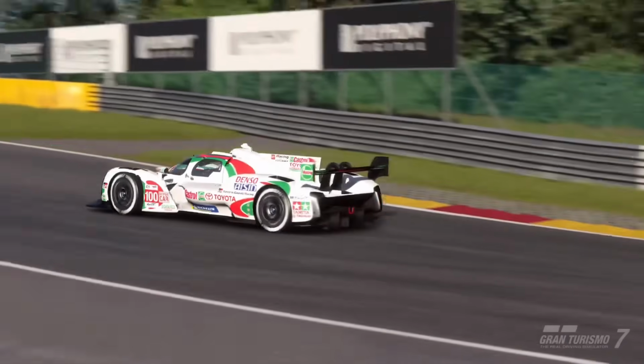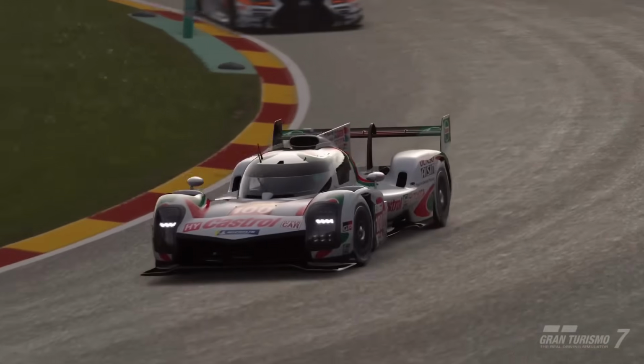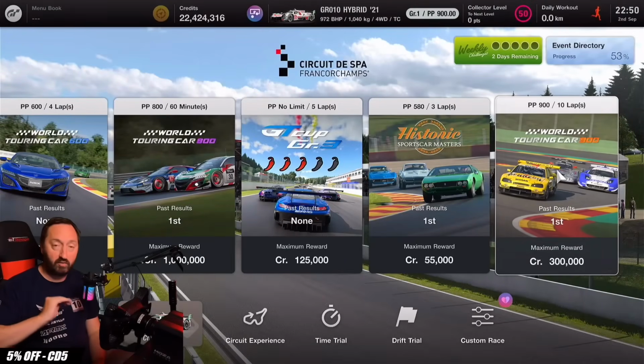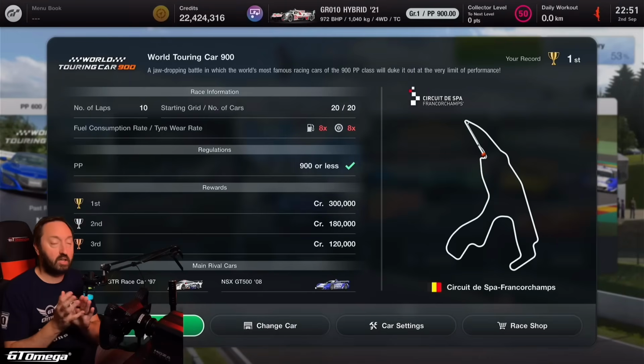I've had dry races, wet races, monsoons, a little bit of drizzle around the mid part of the race with the track drying out. Everything happens in this race and you have no idea what you're going to get each time. 300,000 credits is the race payout, and if you get clean race bonus, that becomes 450,000 credits, and you can go sub 21 minutes if it's a completely dry race.